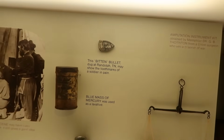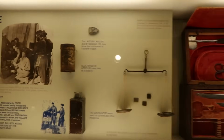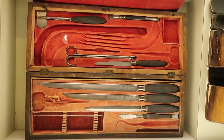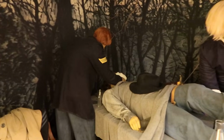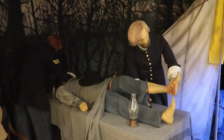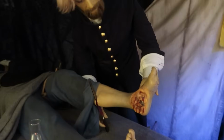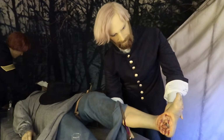The soldier bit down, crushed the bullet, and left teeth marks because he was in so much pain during the delightful Civil War surgery. You can just look at these items and imagine what kind of pain he may have been in. And if that leaves too much to the imagination, you can actually see this Civil War surgery right here. See him looking at that bloody foot, that gangrenous, disgusting foot, and he's like, yep, this one's got to come off.